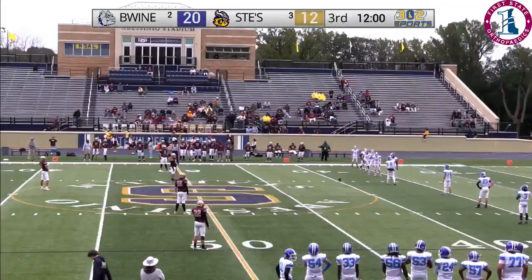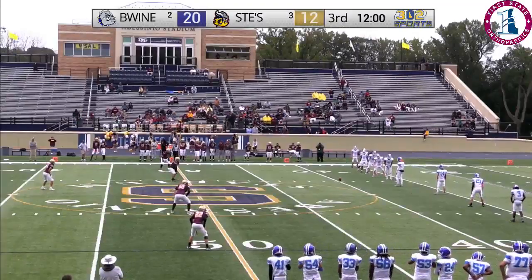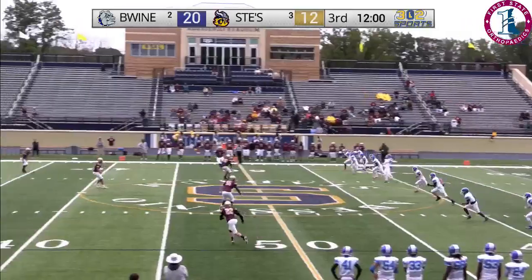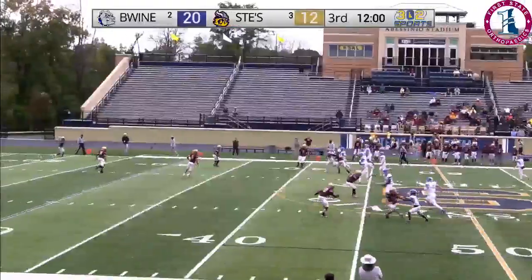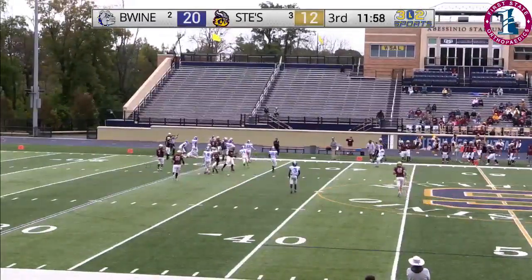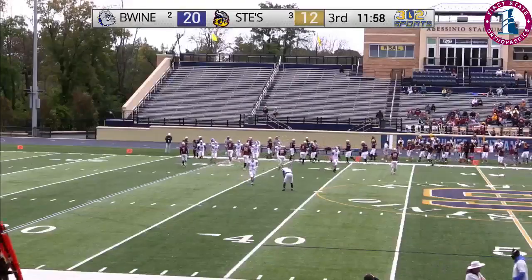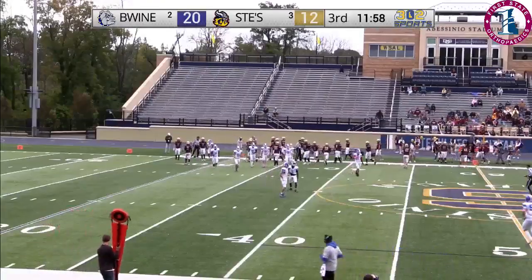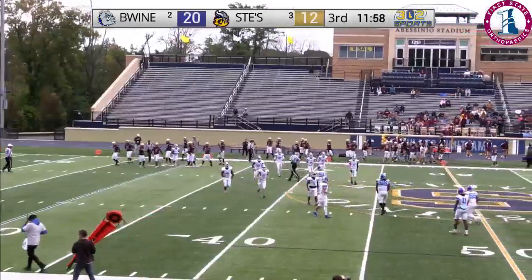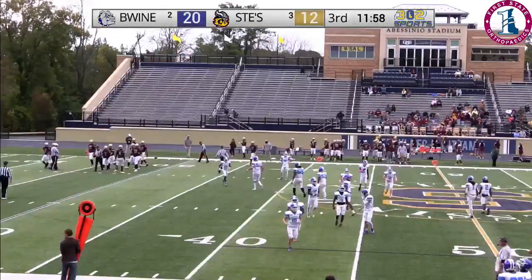Yeah, that's the difference and the story of the first half. Brandywine was able to force some turnovers and prevent this high-powered Viking offense from scoring at will, because that's pretty much what they've done. Every time they've touched the ball, it's been turnover or touchdown. So that's the difference in the game. Brandywine's got the lead because of it. Let's see if they can carry that into the second half. If St. E's can clean that up, they can flip this lead right around, and we'll have ourselves a classic as we head into the second half.